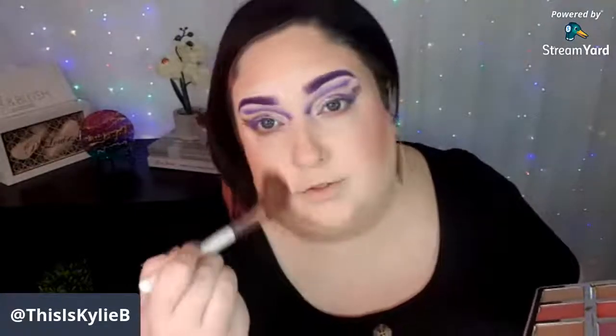Right, and now I'm going to use the Morphe Jaclyn Hill JH06, and I'm going to go in with the very lightly. This brush is so nice for doing blusher.